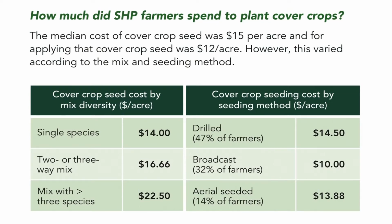So some of the highlights that we looked at are going to be looking at different planting methods as well as the costs of different species and the costs of different planting methods and the dates and different ways that farmers are getting these on.